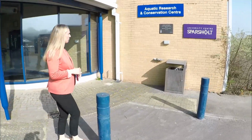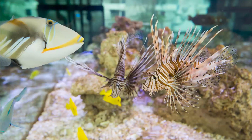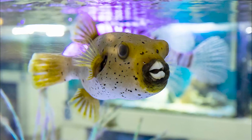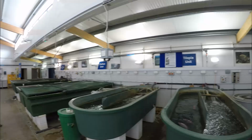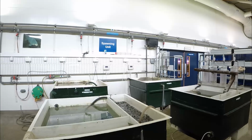So this is the Aquatic Research and Conservation Centre. So as vet nurses, we don't spend a huge amount of time here, but we have some really fantastic staff specialising in marine and fisheries as part of the team, and they provide a practical session for our vet nurses specifically around anaesthesia, so the different types of anaesthesia, and they do fish health checks as part of that as well. So just to provide something a little bit different, and the students really enjoy spending a little bit of time here as well.